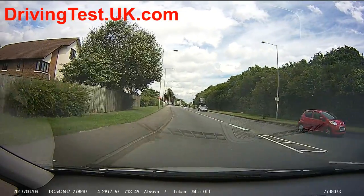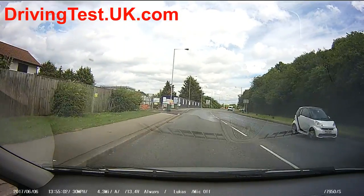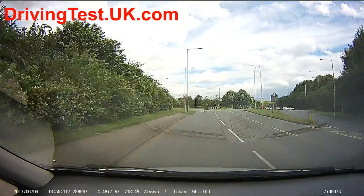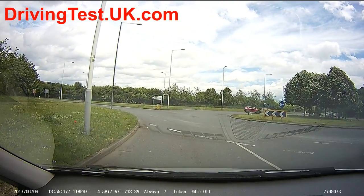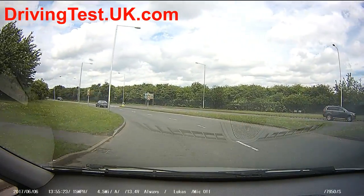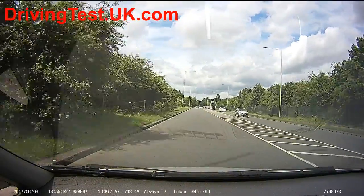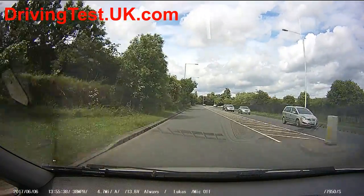The driving examiner has now informed James that the independent driving section of the test has now ended, and he has asked him to turn left at the next roundabout. You will notice the speed limit here is 50 miles per hour. But as you turn, watch the signs. The speed now becomes 30. James is assuming the speed is 50 and has increased his speed up to 40 miles per hour before being asked to slow down by the driving examiner.